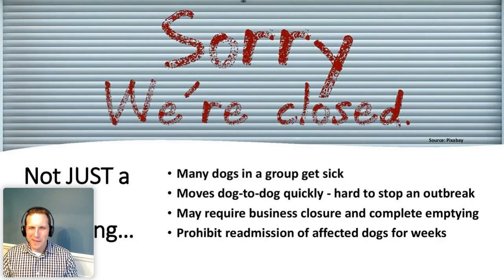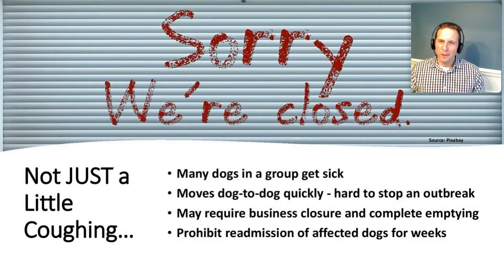And when I say massive havoc, this is not a simple case of, we have a couple of sick dogs, we're going to just clean the facility, we're open tomorrow. Depending on the organism, for instance canine flu, these places are generally closed for days, and they're generally not able to open up with those same animals to come back for at least several weeks. And depending on the organism, you have similar types of issues. We have many sick dogs, so that automatically influences all of the individuals that are going to be at your facility. It moves very quickly from dog to dog, causes business closure, and you're unable to readmit these animals. So it can have a huge impact on you.